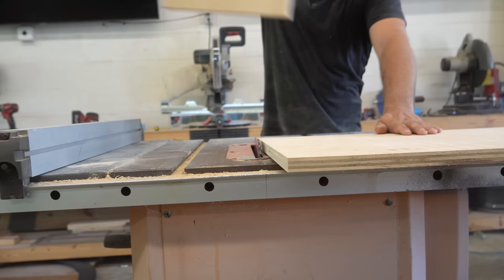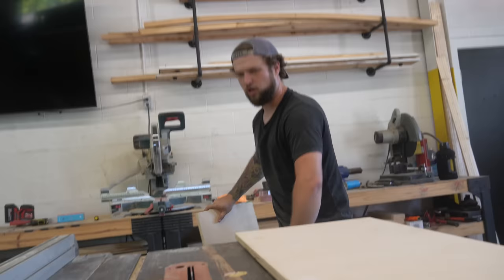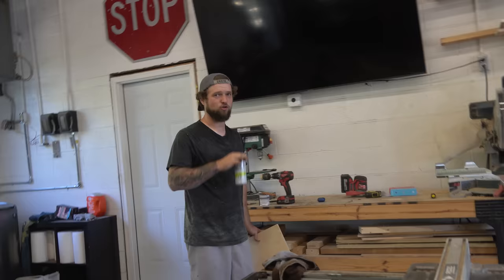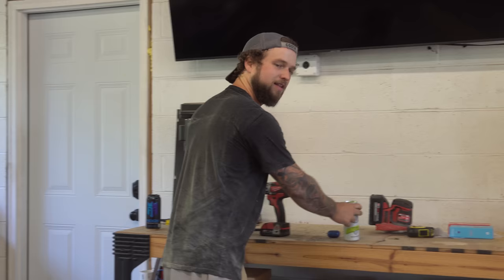Proper technique, make sure you lean over the saw blade. You're gonna wanna lean your entire body over the saw blade. You're also gonna wanna make sure you maintain a 0.04 alcohol content level when operating any power tool.